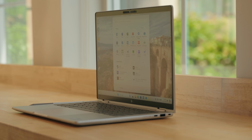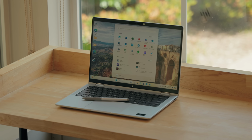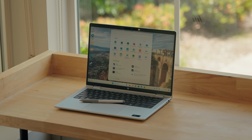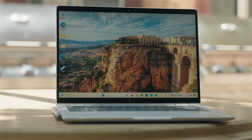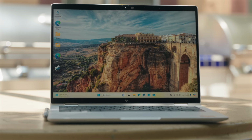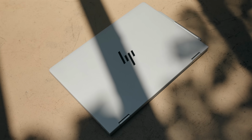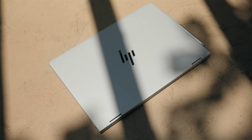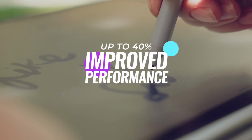And of course, we can't go any further without talking about performance, because HP and Intel are teaming up to bring the thunder with the G11. Using the latest generation Intel Core Ultra 5 and 7 series processors, the combined stellar power of cutting-edge CPU, GPU, and NPU technology give you all the power you need to get your work done, whether you're crunching numbers in Excel or chopping up videos in Premiere Pro. And with HP SmartSense working its magic behind the scenes, you will get up to 40% improved performance when you need that power.